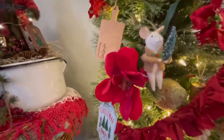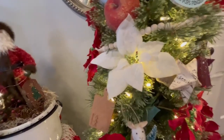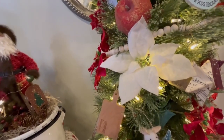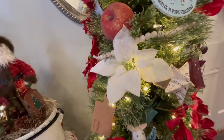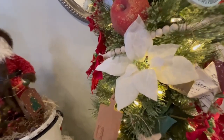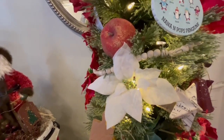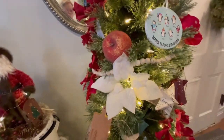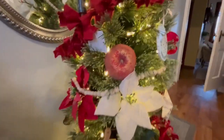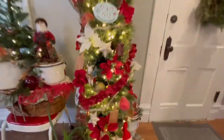These flowers were ones I had gotten in one of those hauls. And I don't know if you remember, but I got these white poinsettias and they were kind of dusty, so I just doused them in some hot soapy water. I know it's one of my things, but it's what I do. And they came out beautiful. So I just cut them apart and put them on the tree. So anyway, that's that tree.